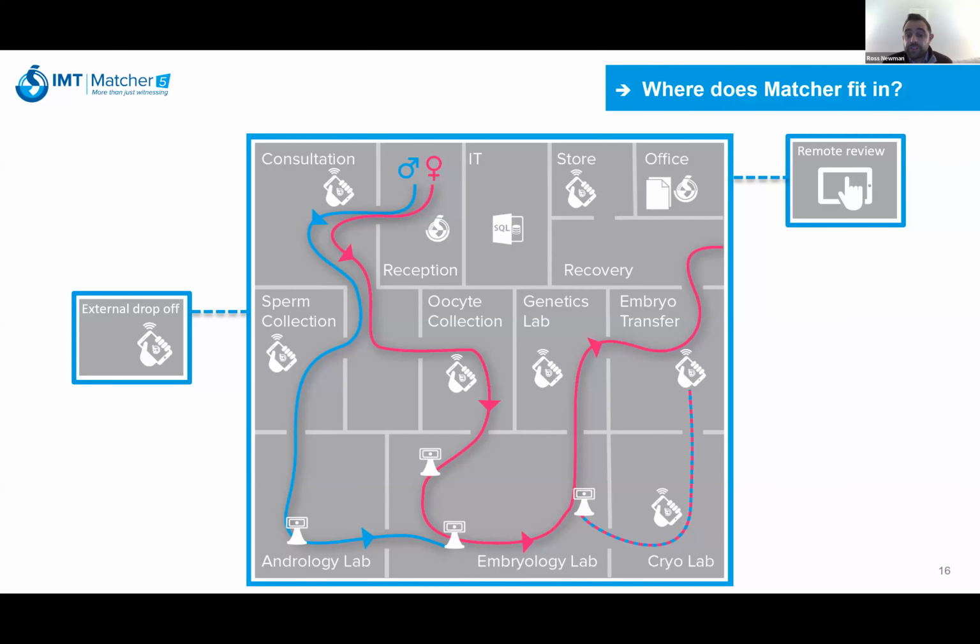Now, at the end of a typical cycle of treatment, Matcha can mitigate the risk of error at the point of embryo transfer and even cryopreservation using specially barcoded labels on straws. And you can see we have a device here that's been pre-labeled. Also, just to provide a visual cue, we have the PCR tubes that are labeled as well.